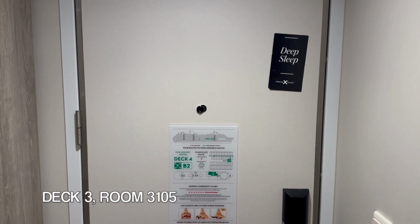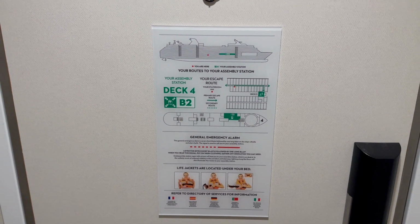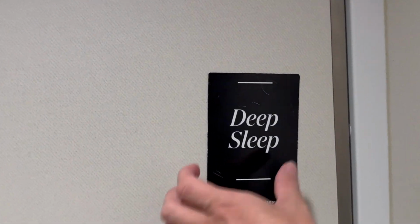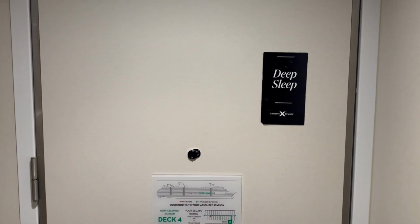We'll go ahead and start at the door as usual. So you'll have your muster information and all that there on the back of the door as usual. This is a magnet that you put on the outside of the door to let your room steward know that you are occupying the room.